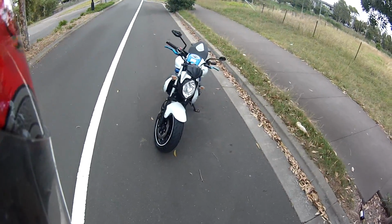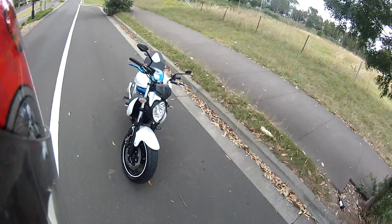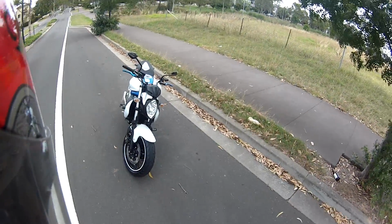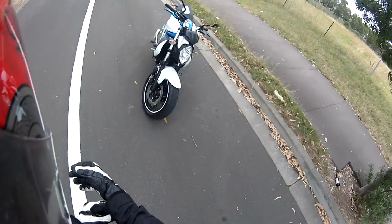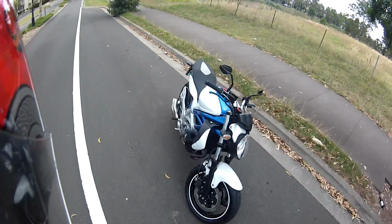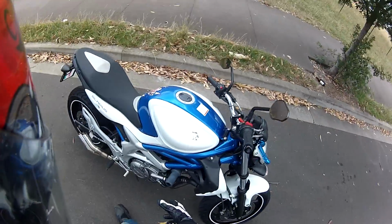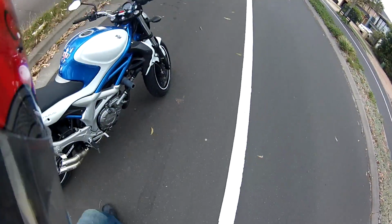Today I'm doing another test ride, and today it's on my friend's bike. It's a 2009 Suzuki SFV650 Gladius. It's a naked bike, 650cc, and it's a V-twin, which is pretty cool. It's a really nice blue and white color.